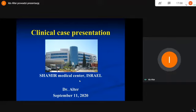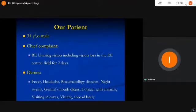Center in Israel. Our patient is a 31 years old male who presented with right eye blurring vision, including vision loss in his right eye's central field for 2 days. The patient had non-specific pain in his right eye. He denied having fever, headache, rheumatology disease, night sweats, genital or mouth ulcers, any contact with animals such as sheep or cat, visiting caves, traveling abroad recently.